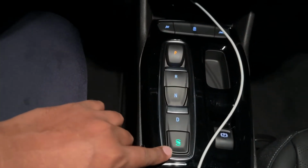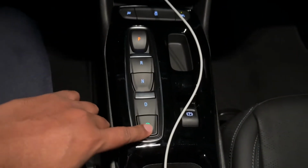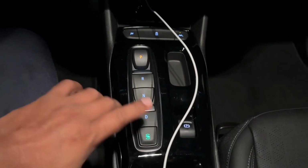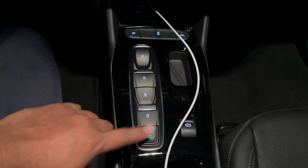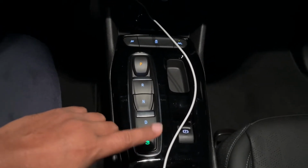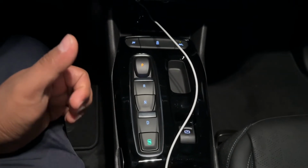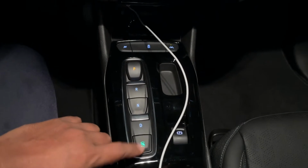And this is your one pedal driving. This is really cool. I did not expect that this vehicle would come with this. This is really cool, guys. You can save a lot of money on your brakes with this button right here. As soon as you lift your foot off the accelerator pedal, it starts slowing you down. It can bring you to a complete stop. Yes, it can bring you to a complete stop. It's not like other systems which just slow you down a little bit and then leave you there, and then you have to press the brake anyway. So what's the point of that? But here I think what Chevrolet did was pretty good.